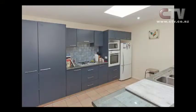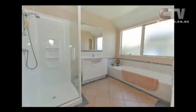How many bedrooms are we looking at? Four bedrooms on this one, Gary. There is the kitchen, got all the bells and whistles, the big pantry, eye-level oven, microwave, hot plates, range hood, dishwasher, waste master. There is a view of the master bathroom, that's the guest's bathroom.